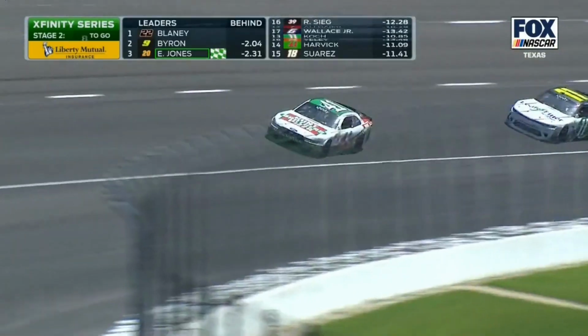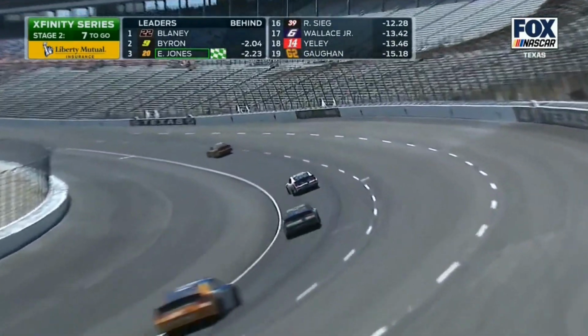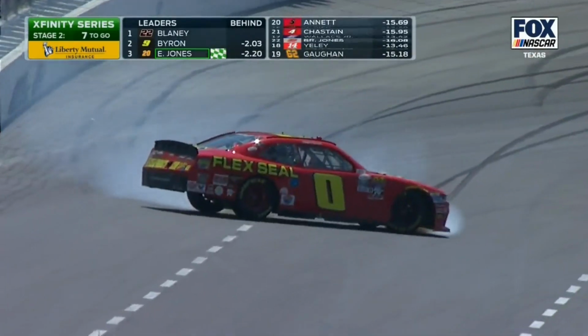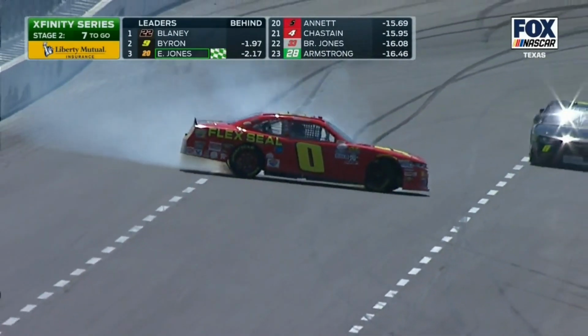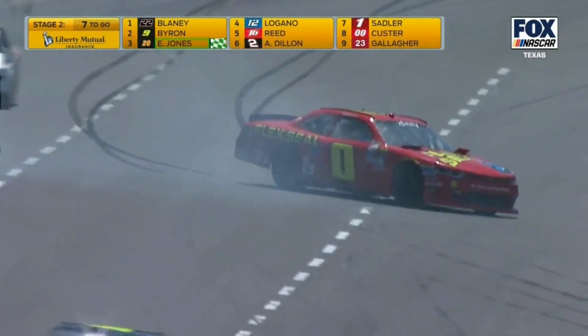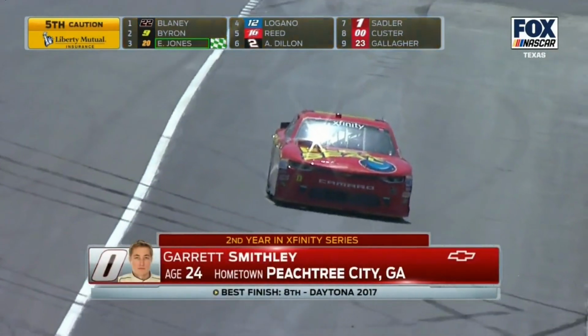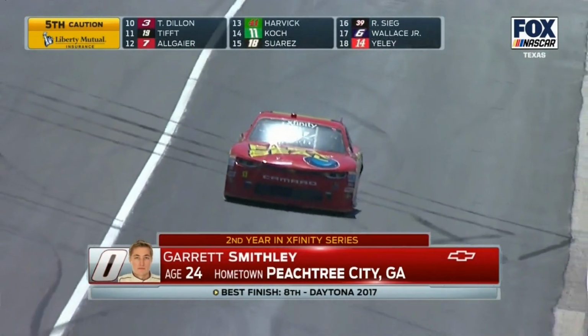And Atlanta, they led a lot of laps, won some stages, and from there they've kind of leveled off. I'm sure that's something that will progress as the team gets more races under the belt. Oh, we got a spin. Caution. Fifth one of the day for the 0 of Garrett Smithley. Top 10 run for him to start the season at Daytona. Not a ton to celebrate.